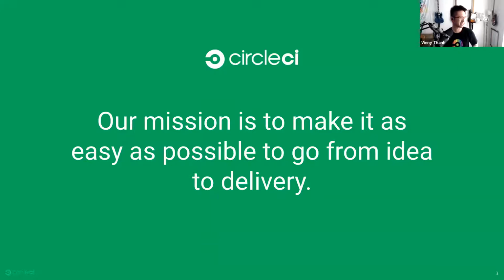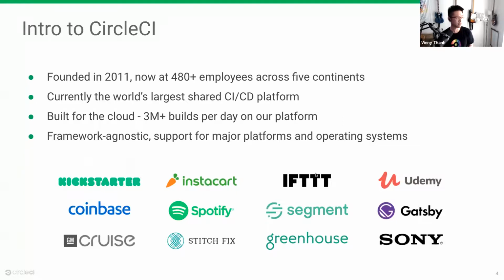So at CircleCI, our mission is to make it as easy as possible to go from idea to delivery. So what does this mean? This means that we provide a product that helps people better optimize and automate their CI/CD processes. We were founded in 2011, and we're now at more than 480 employees across 5 continents.